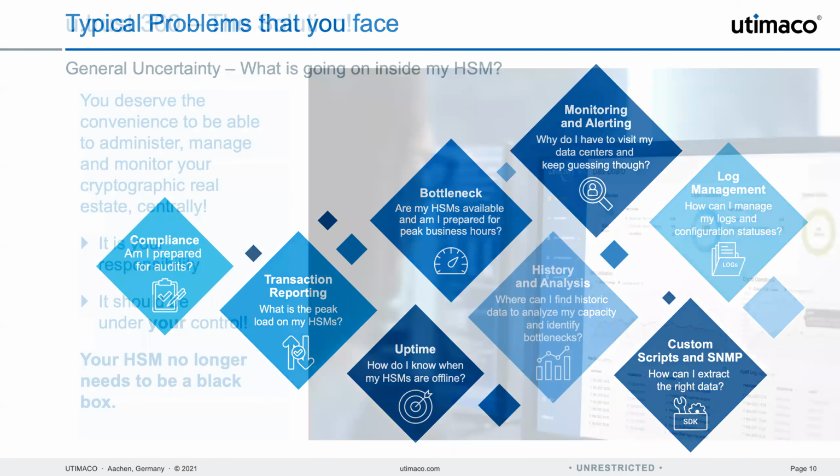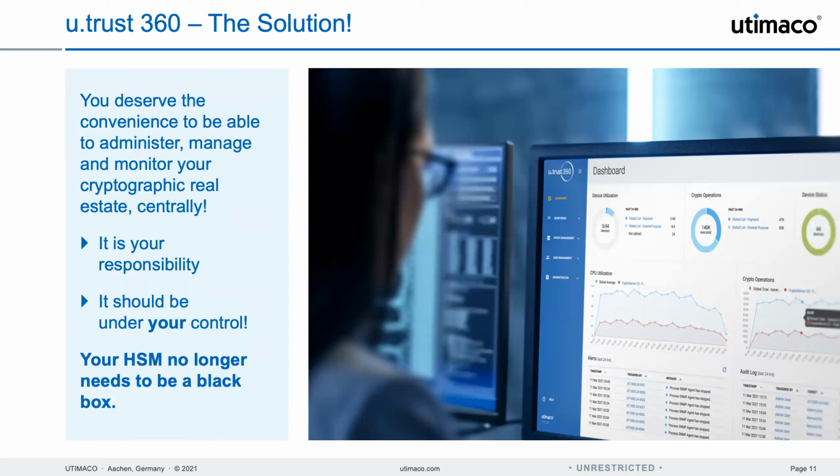The solution that I'm presenting to you today is utrust 360. utrust 360 gives you the convenience of being able to manage and monitor your cryptographic real estate from a centralized location. In a nutshell, I'm trying to crack open the HSM, which is being managed as a black box. It need not be a black box anymore.